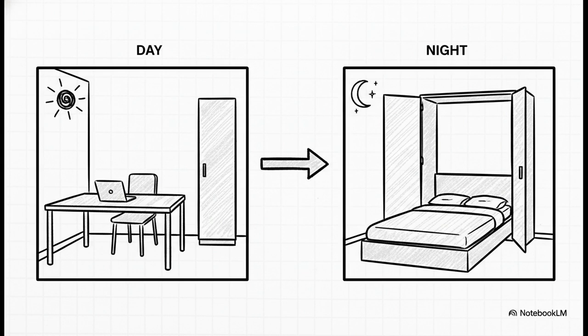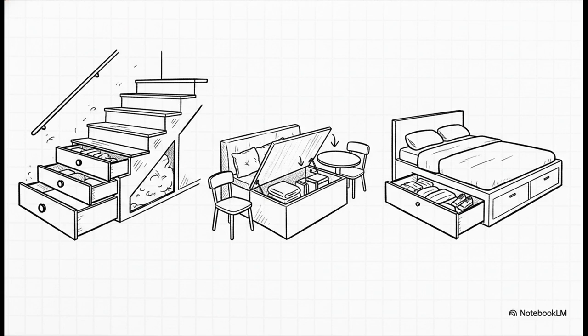You're basically getting two rooms for the price of one. The biggest fear people have when they downsize is storage. Where will all my stuff go? But smart design is amazing at conquering dead space. Those awkward unused areas. That weird triangle under the stairs, now it's a pantry with pull-out drawers.